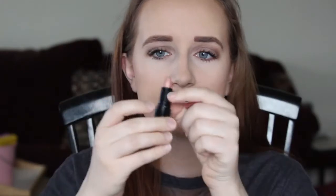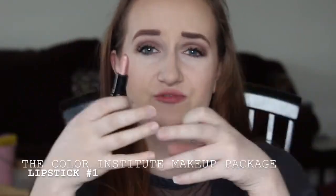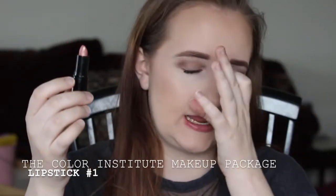Next up, this is actually one of those ones that I'm not going to be able to link anywhere because I don't know what shade it is. It is from a Color Institute eyeshadow package, a bunch of stuff, and there were 4 lipsticks that came with that. I haven't worn this ever. I had this before metallic lipstick was even in, so maybe that's why I didn't really wear it much, but I feel real glamorous here.